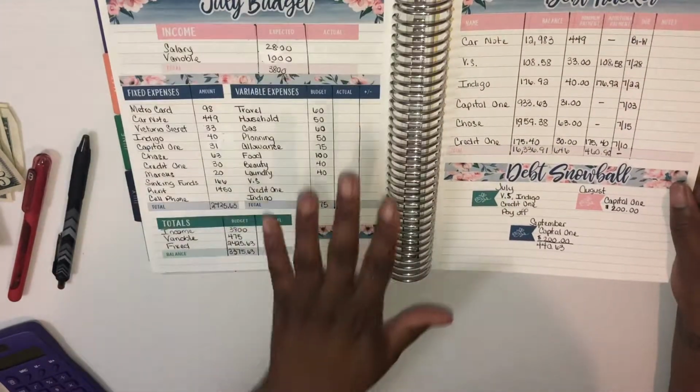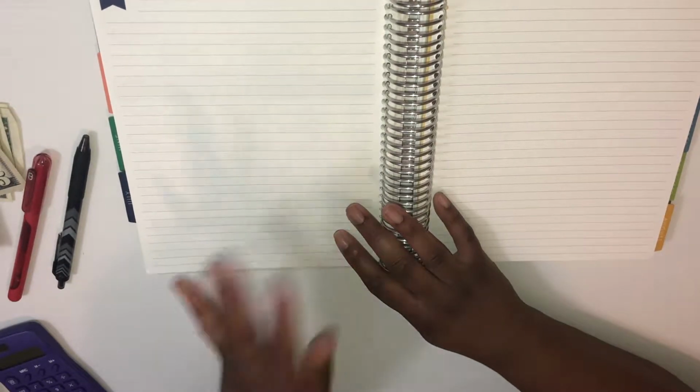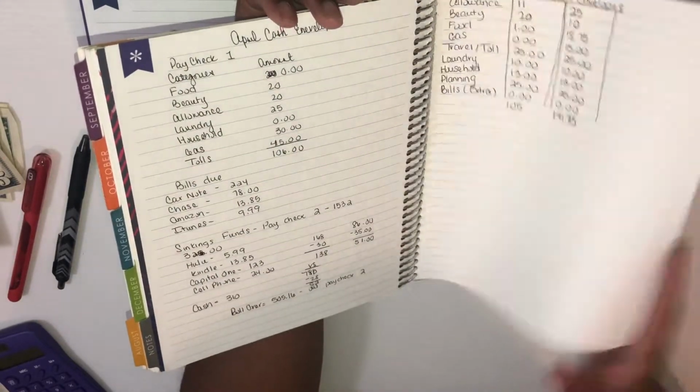Usually how I do it is I have my budget, my debt tracker, I would have this page here, and then I would do my overview. But if I do it for 4 out of the 4 checks, I'll just do one for every 2 weeks. I don't know how that goes. And then I do have these extra pages back here.